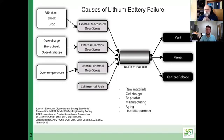Overcharge, short circuit, and over discharge are electrical problems. Overcharging can produce very severe results in battery failure, because the battery not only has the energy it has to cause problems, it's still taking in energy from outside. A short circuit is basically an overdraw of current from the battery, and in the absence of protection, some of these batteries can fail pretty dramatically in a short circuit.